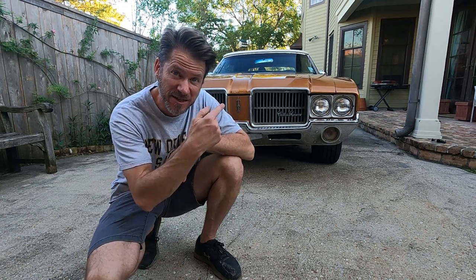This is an awesome car. Today it wasn't so awesome. Today I had to tune it up. I had a fuel problem, sorted it out, took apart the Quadrajet, got it done, and it's purring now. So if you're interested in seeing how we tuned it, tweaked it today, and got that carburetor taken apart, put back together, purring like a kitten, then keep on watching.